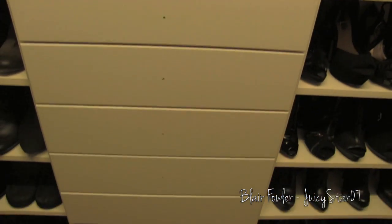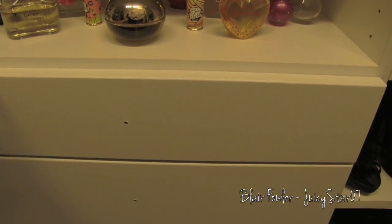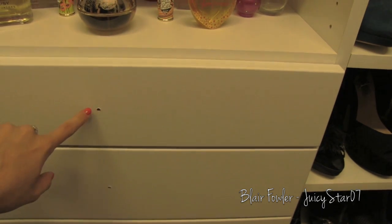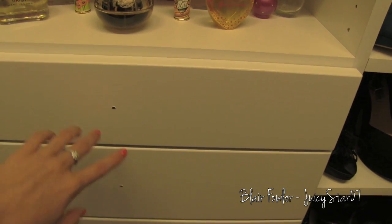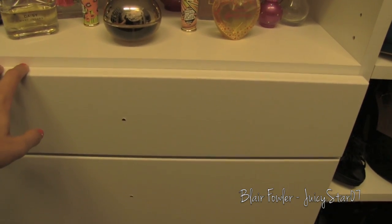And then down here I actually have jewelry drawers. I will go through each of these individually. They drilled a hole for me to put a knob, but I haven't found knobs I like yet. I want to get really cute little crystally knobs, but I haven't found them, so I think I'm just going to order them online. So that's why I don't have knobs yet.